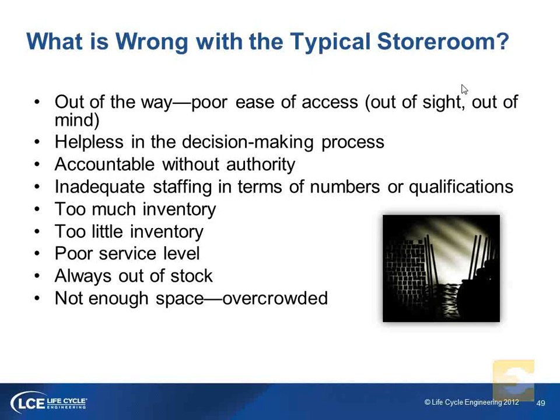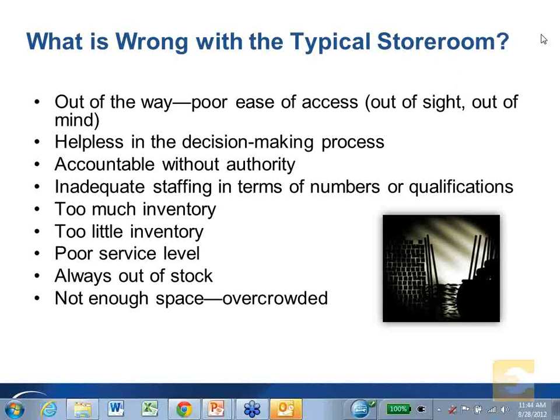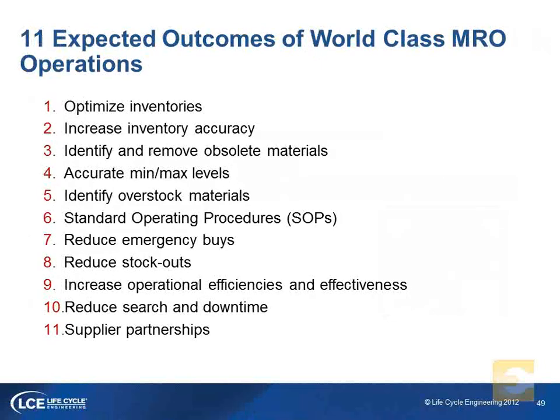When I, as a maintenance technician, lose faith in my storeroom, that's when I get little secret stashes of materials around. And again, I've been around the block enough times that just about every single organization I've been in has secret stashes of material around the facility. So we need to get that material back in the storeroom and control it.